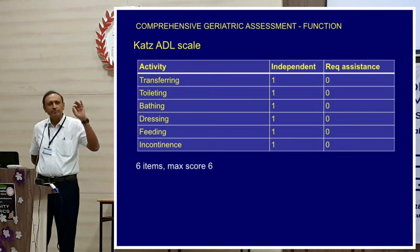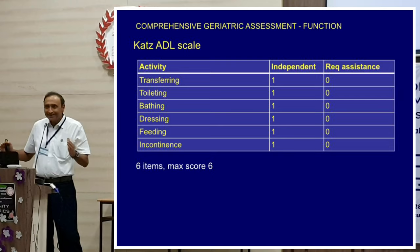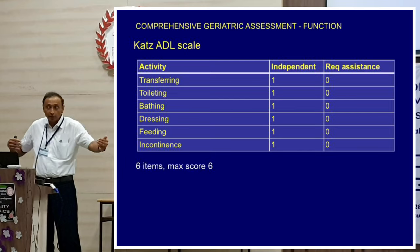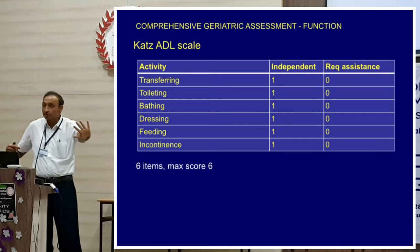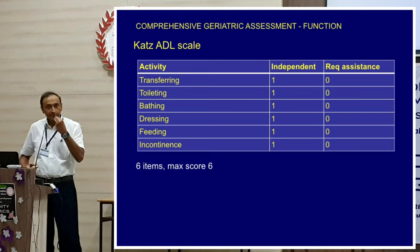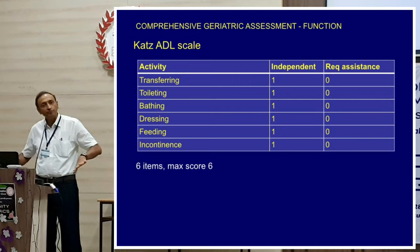So, if you look at the Katz scale, simple 6 questions, and the way in which I ask our students to remember this, is just think of your elderly person getting up in the morning. When he gets up in the morning, what are the things he has to do over the next, whatever, half an hour? He has to move to the toilet. That's what we call transfer. He has to use the toilet independently. He has to have a bath. He has to dress himself or herself up. He has to eat. And he has to remain free of involuntary urination or fecal movement, which is what we call incontinence.